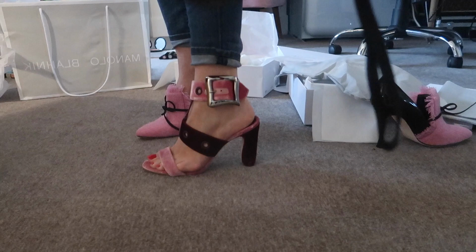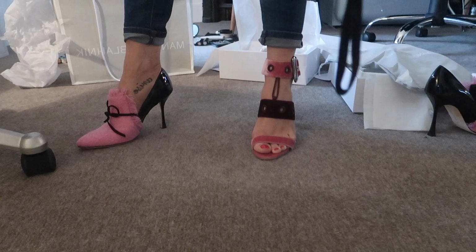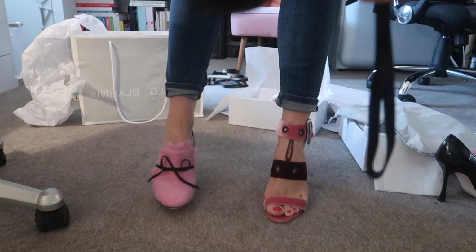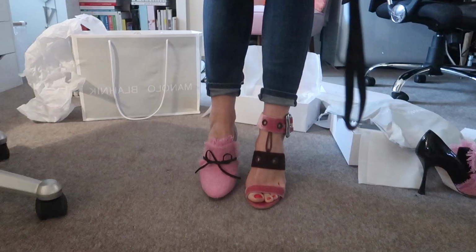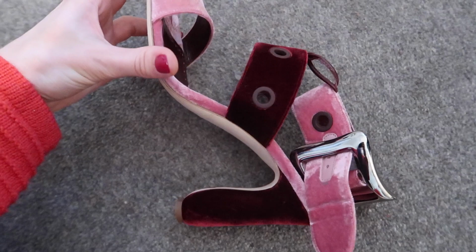And in fact, these are my first ever pair of Manolos. I've always wanted to buy a pair of Manolos and never been able to settle on what colour to buy, so I never bought any. So they sent me them as a little gift and I'm absolutely thrilled. So thank you so much to Manolo. This fabric though. Oh, look, those colours though, and that cool heel.